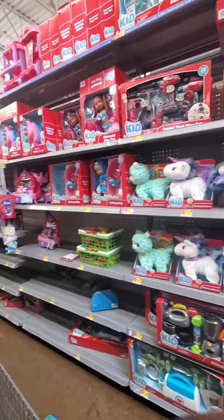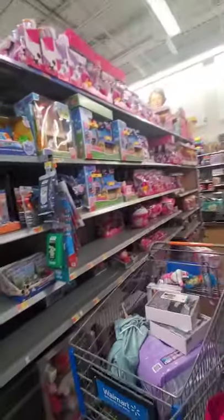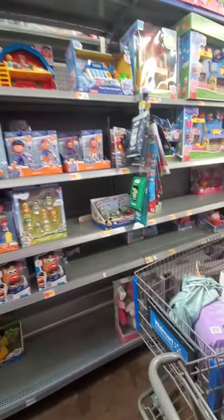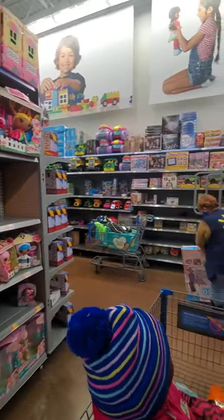Listen, even the toy section, it was so many gaps. So I hope you guys got some Christmas presents way back. You'll still be able to find some things depending on where you're located. But I know where we're at in North New Jersey, it was a bit much gaps. It wasn't much to choose from. So, yes, hope y'all got them gifts under the tree already.